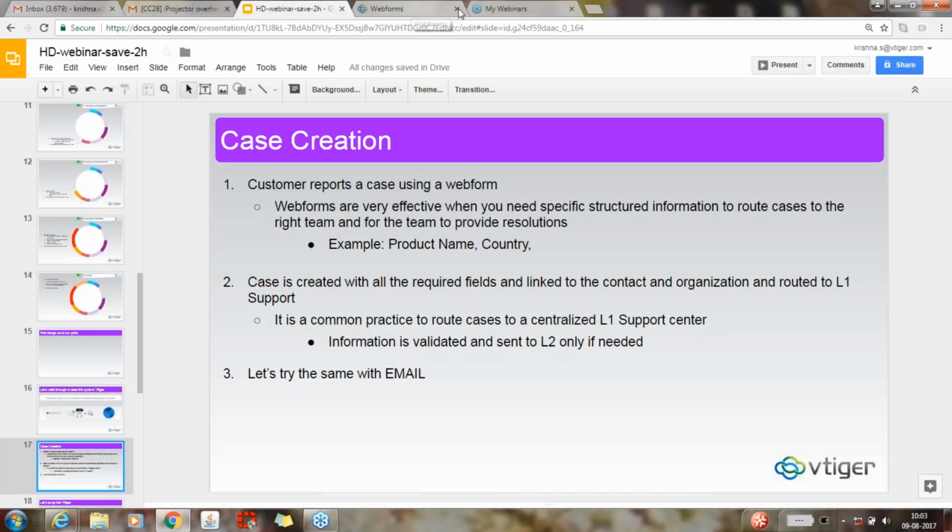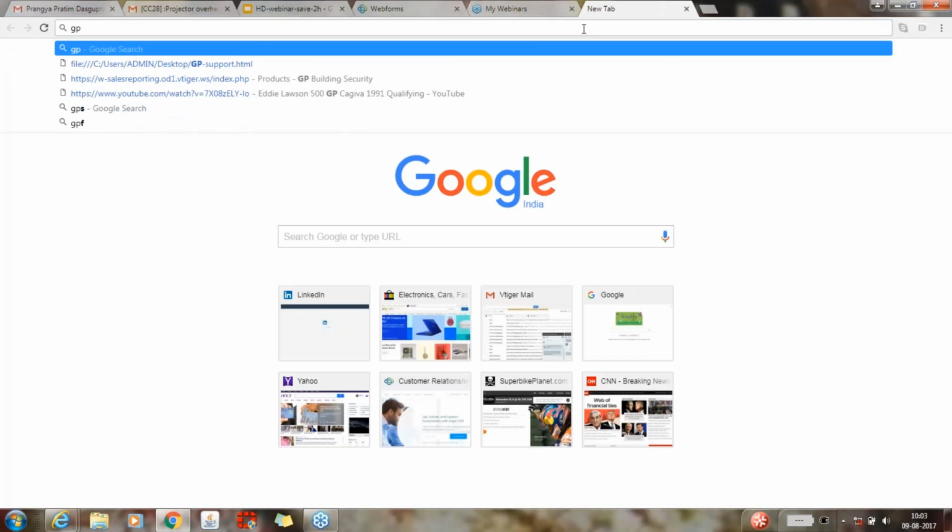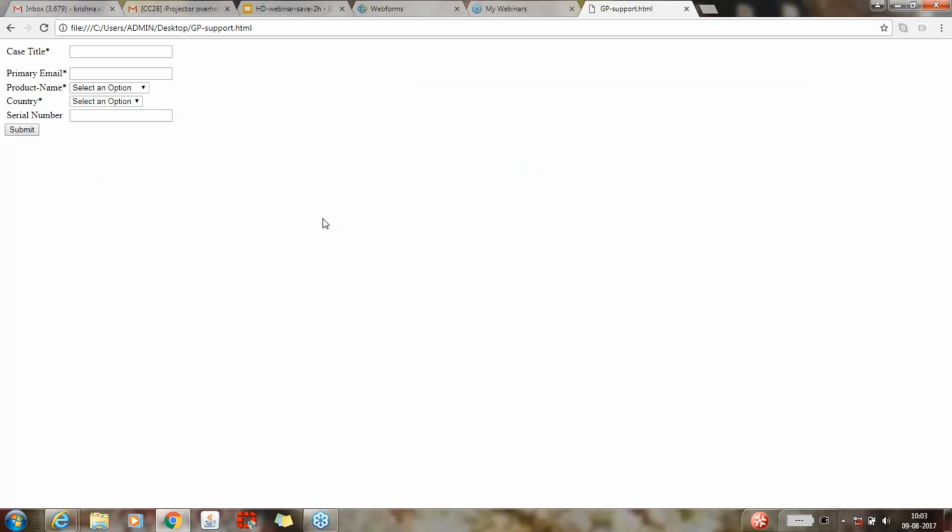All right, so we go here. I want to bring up the web form. This is how the web form shows up in the one that we just looked at. Case title was mandatory, primary email was mandatory, product name was mandatory, country was mandatory, and serial number, as I discussed, I did not make mandatory.